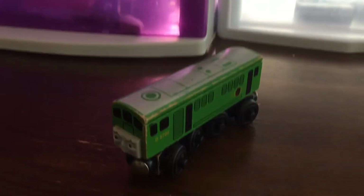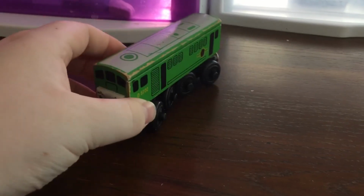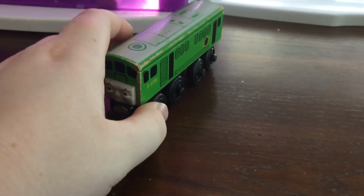So anyway, I think BoCo is a really cool model, and if you have him, you're pretty lucky, and if you don't have him, good luck finding him. BoCo is one of the most fan-favorite characters, and I wholeheartedly understand why.